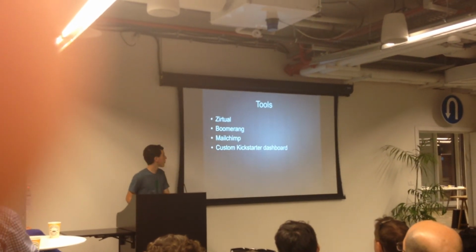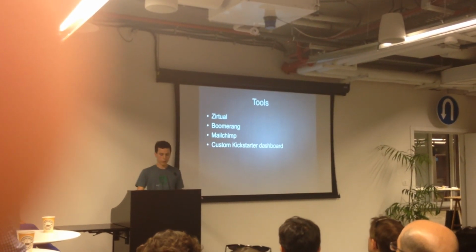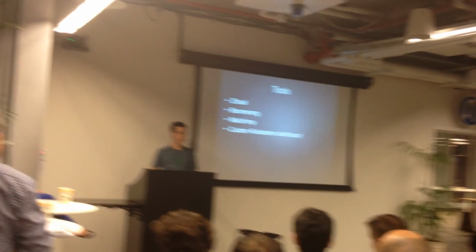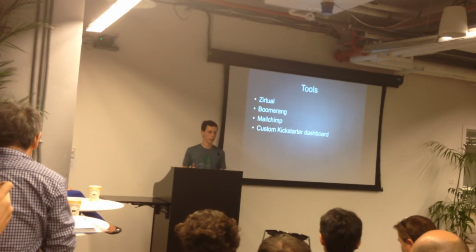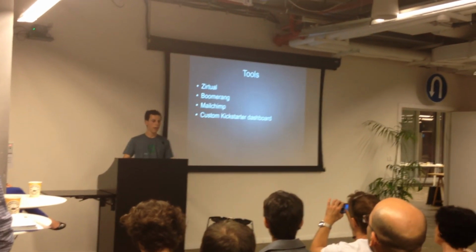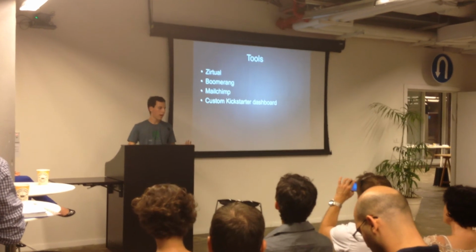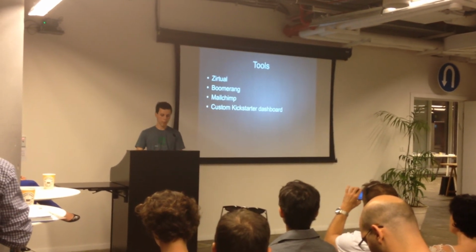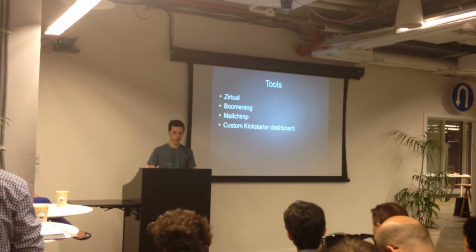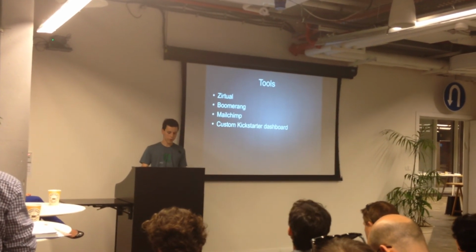So also some really good tools to use. Zirtual is something for hiring virtual assistants. For example, if you want to do research about other projects and don't have time to research another 10 projects, you can hire a virtual assistant. This is what Mike did from Soma, and he got them to do almost all the work for him, and it proved to be very effective.